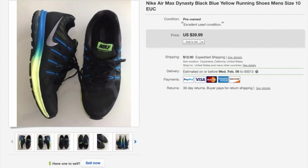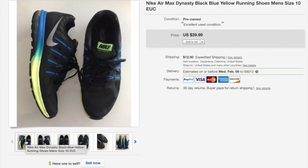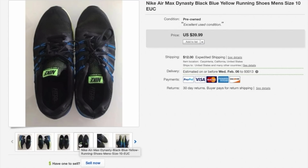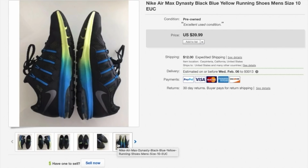But I don't know, I thought it was going to be worth a lot more money when I picked it up originally, but I just priced mine a little higher because it was in really good condition, so that definitely worked out good for me. So if you guys see any of these Nike Max Dynasties, pick them up and price them anywhere between $25 to $40, but if it's in good condition, you'll probably get $40 like I did.